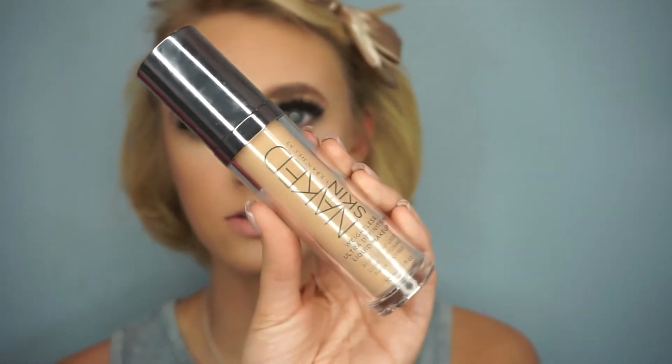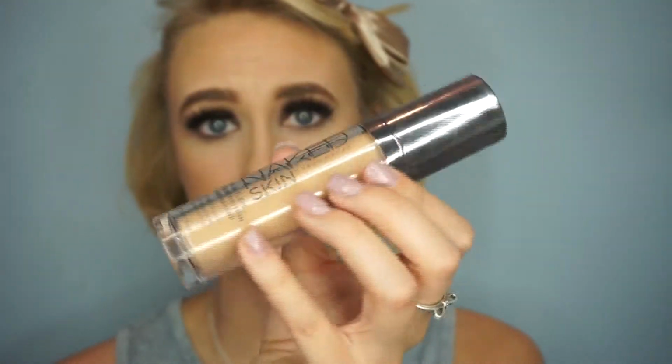And before this went on the market, I was using the Naked Skin Weightless Ultra Definition Liquid Makeup in shade 3.5. On days where I want a little bit more of a matte finish, I like to mix them. But if I'm just wanting something more for a special occasion, I like to use just the plain foundation.